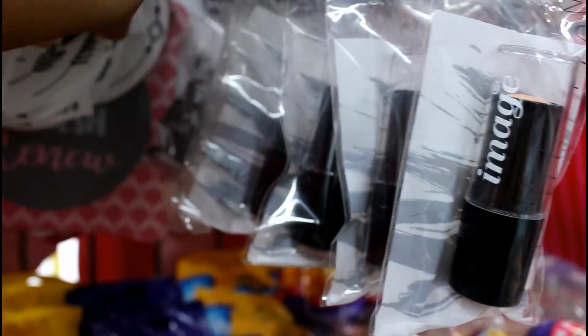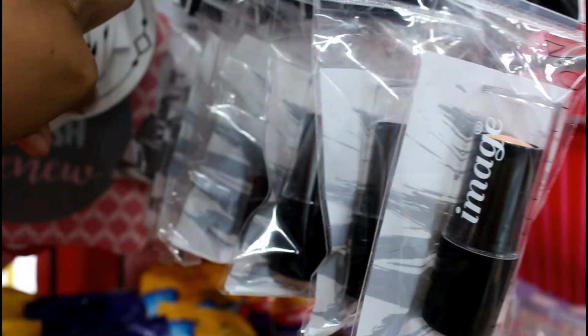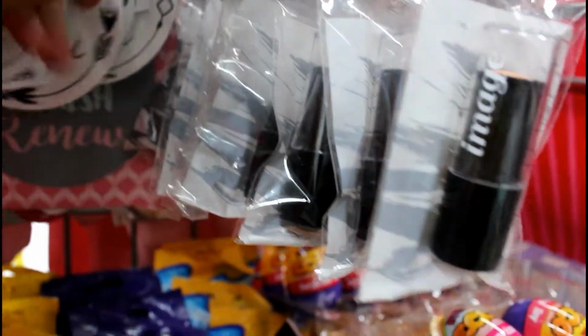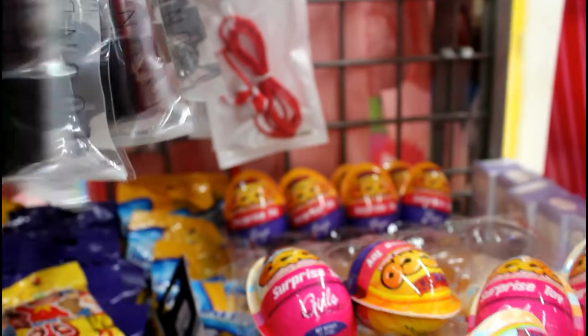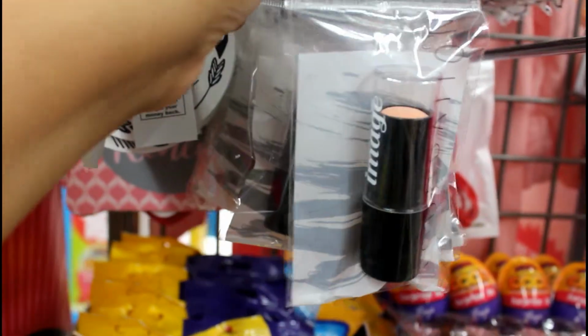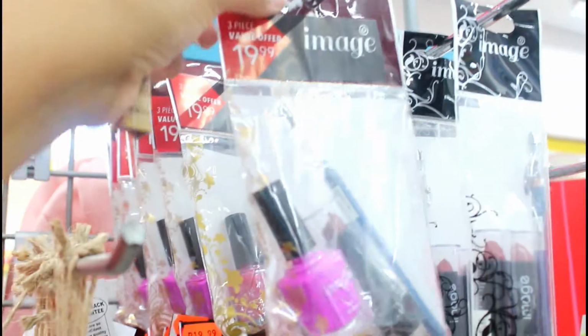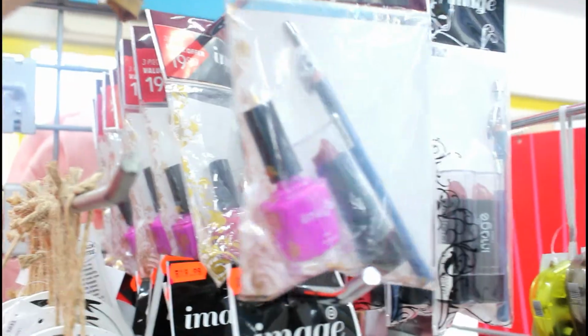Josh, this is the one that I wanted to get. I don't have my color. They only have two shades. I thought I had enough. How am I going to get this other shade? I think we're going to have to take these out. These are the ones. See, they also have this one. I don't know what this is.